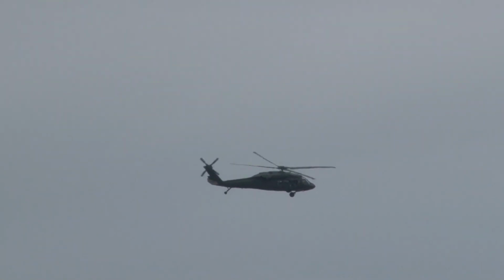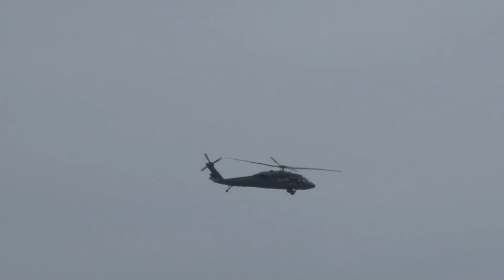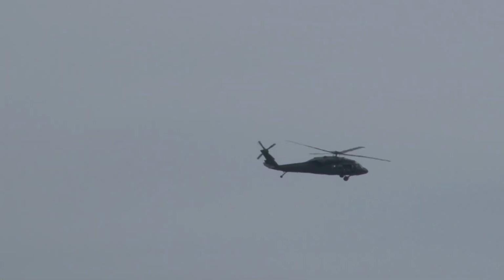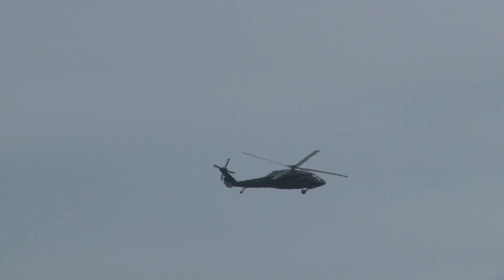As they set up for one final pass, let me introduce the crews to you once again. The lead aircraft, Flight Lead Wolfpack 01, being flown by Chief Warrant Officer 4 Mike Moran, Lieutenant Colonel Andy Chevalier, Sergeant Dan Fisher, and Sergeant Paul Hanley.